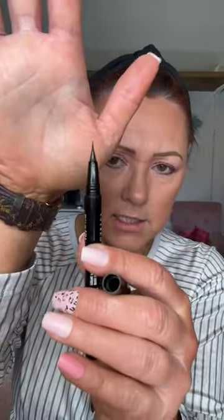Now, with all that said, there's one I bought off of Amazon that I have fallen in love with, y'all. In love. And I'm wearing it right now. It is, dun dun dun, drum roll please, the NYX Lift and Snatch eyebrow pencil. And it's a liquid eyebrow pencil. It has a very pointed tip on it, but it's like a felt pen.